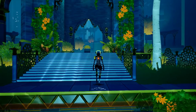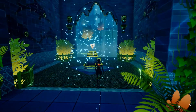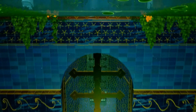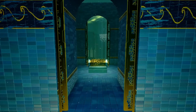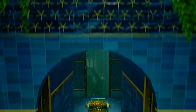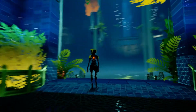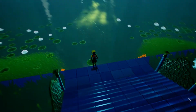Lore-wise, what I was able to interpret was that this ancient civilization met up with these fish gods and our shark friend. The gods blessed them with a strange spirit orb looking thing, and this civilization flourished underwater, till they eventually turned against the god by making these machines with the power of the orb, which then messes everything up, and they die off, except for you, who they gave the spirit orb to.